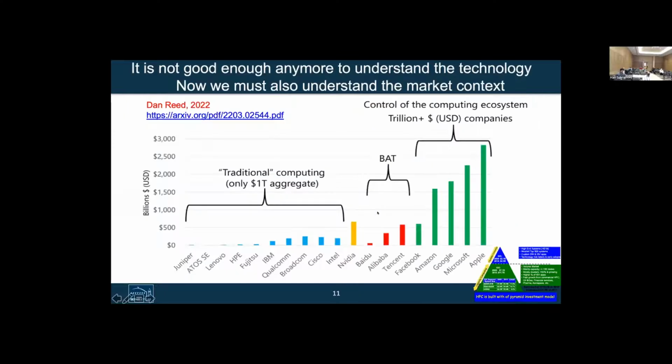So this is the why. This is a diagram from our good friend Dan Reed, and this is why you should be concerned about what the hyperscalers are doing and why they're doing it and how they're doing it. And how they're doing it is chiplets, but I'll tell you why you should care. It's no good any longer to just talk about technology. You have to understand the market context.